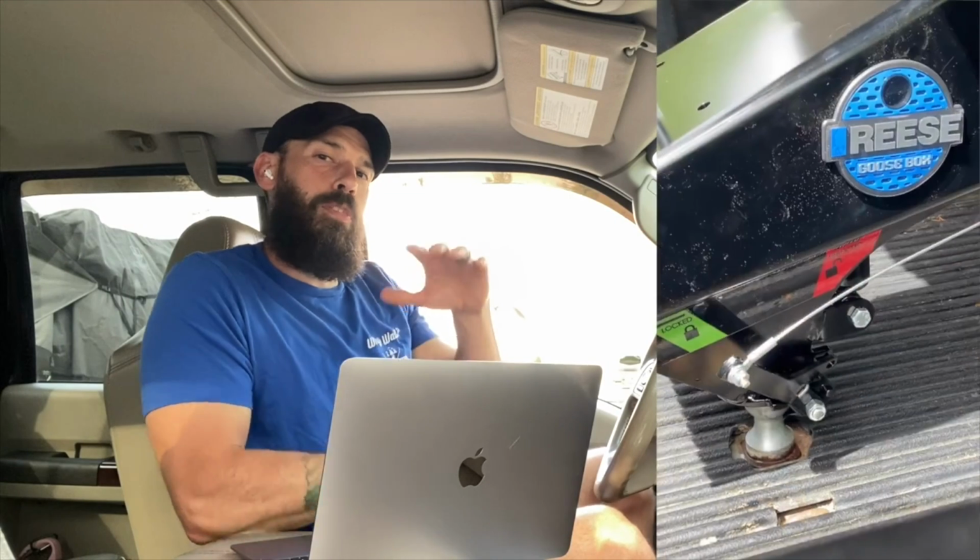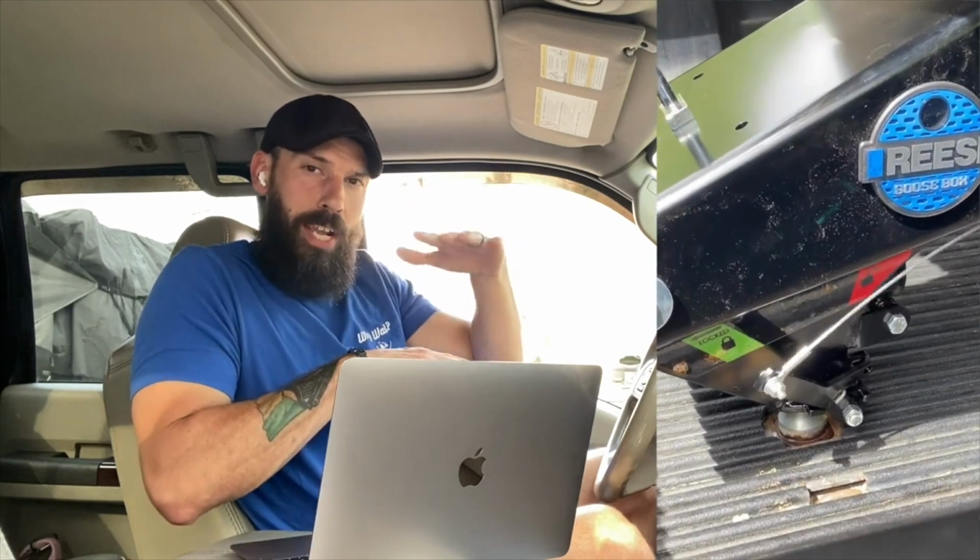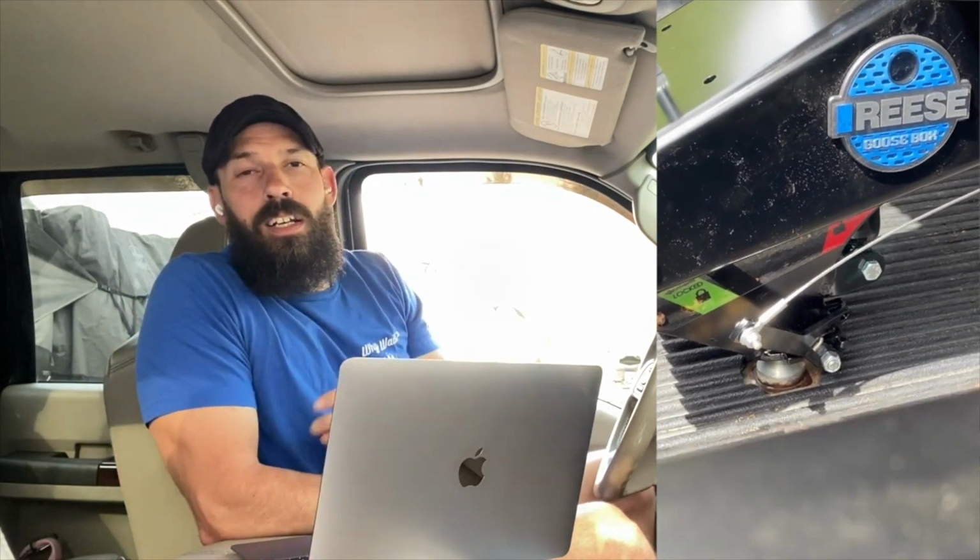So my pin weight is 3,860 pounds. So when I put that fifth wheel in the back of my truck, that's how much weight is added into the back of my truck. The rest of the camper weight is obviously distributed to the back axles. So now that we know the pin weight, how do we make sure that it's not too much weight in the back of my truck?